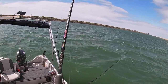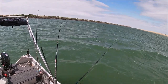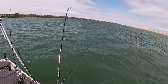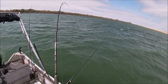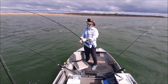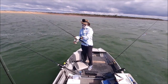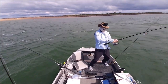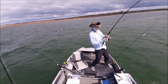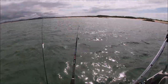Oh, there he goes, he's a bigger one. Just hope he don't spool me. Oh, there he is. Wonderful. Come on, jump. You can do it. Go in the line when you can go in the line. Storm clouds are gathering by the look of it.